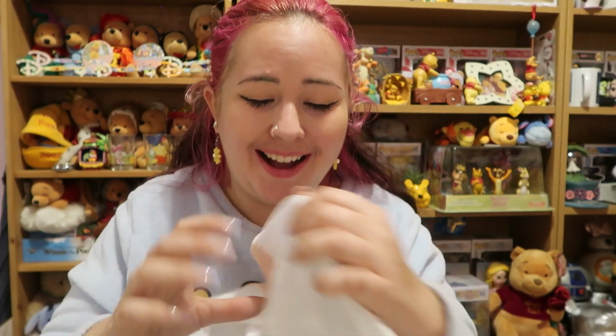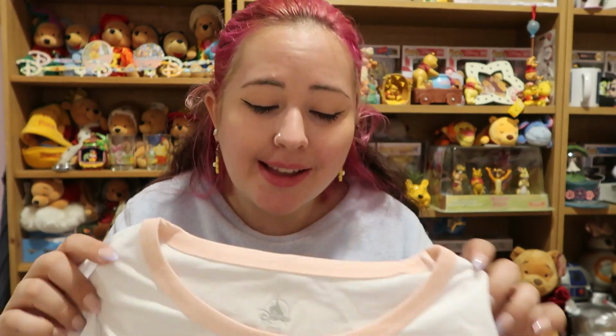Although I have seen this collection in the parks before, it's so cute, and this time around it just tempted me. I love It's a Small World. It's a Marmite ride. I think that's how you describe it. You love it or you hate it. I personally love it. Especially something I love about it is the colours. Pastel rainbows. You know I'm here for that.